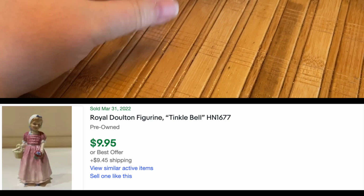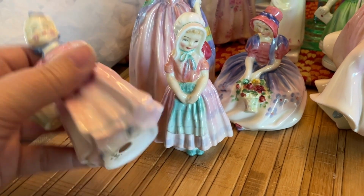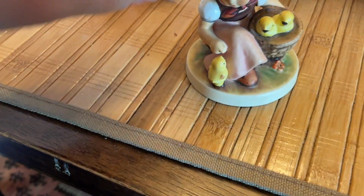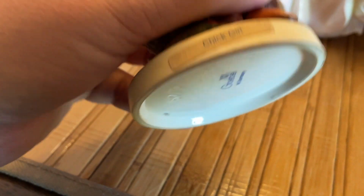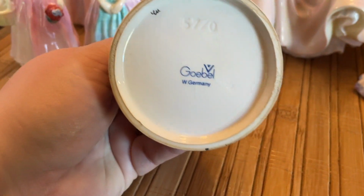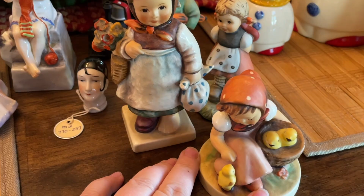Tinkerbell. Tinkerbell, you must be sisters of Toodles. Toodles and Tinkerbell. Yeah, let's hope that those are nicknames. Oh, she's cute. Look at the little chicks. Oh my gosh. Chick girl. Yep, okay, that makes sense. Got some creativity there, man. Cute. You go with the Goebel crew.